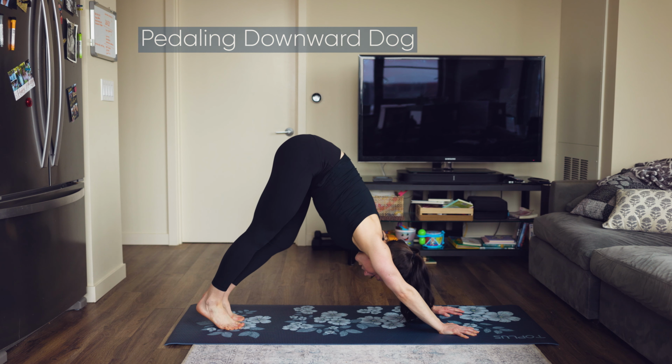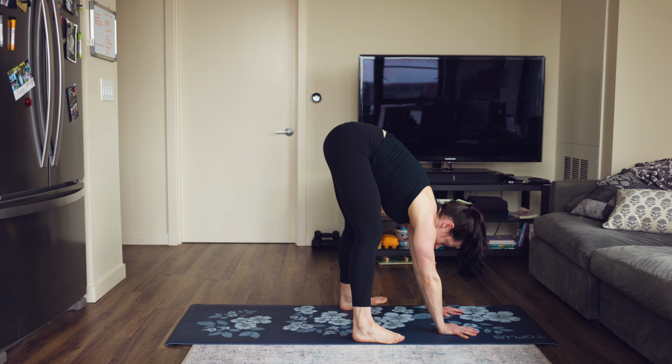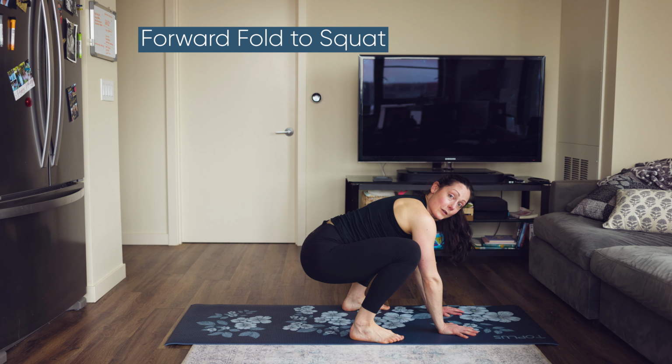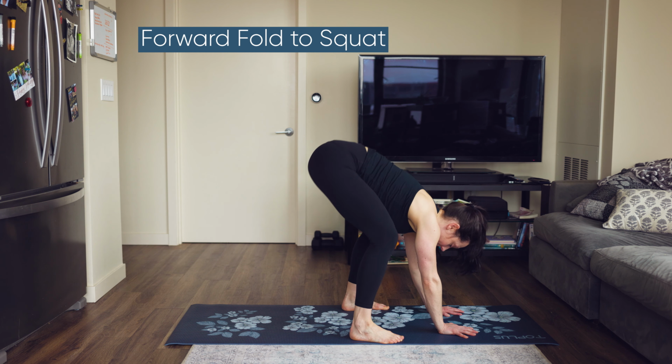And then I want you to walk your feet towards your hands as best as you can. Wide feet, about hip width distance apart, a little bit further, as best as you can, so your feet are planted on the ground. Then we're just going to sit our butt down into a squat position, press our butt back up, and sit it down, keeping your heels into the ground, press back up.